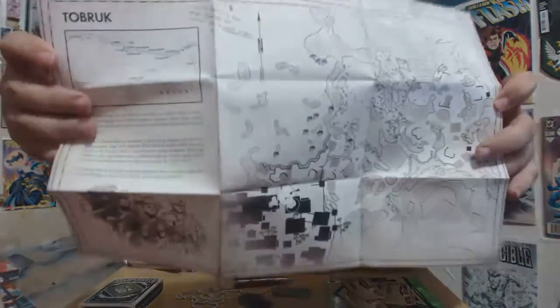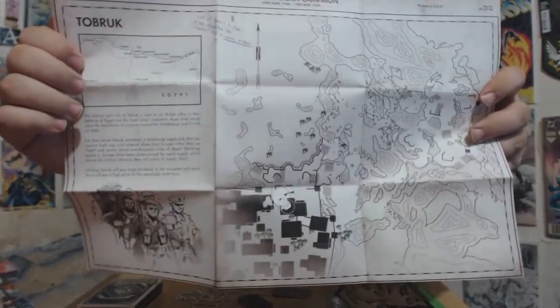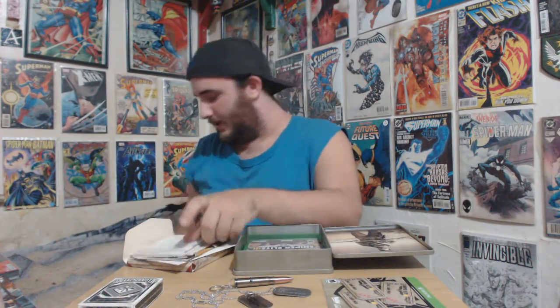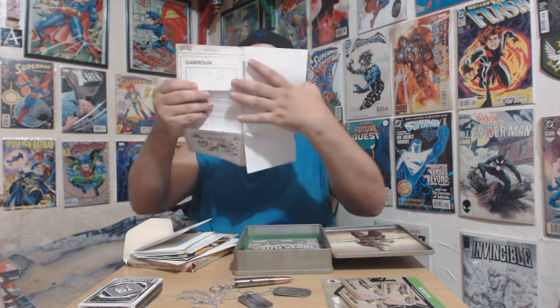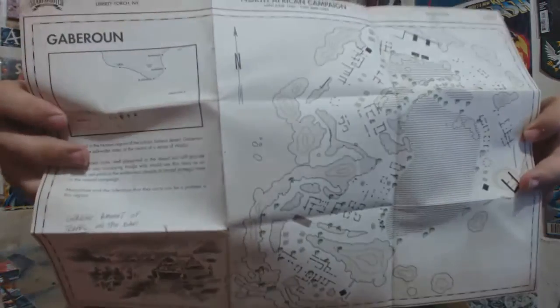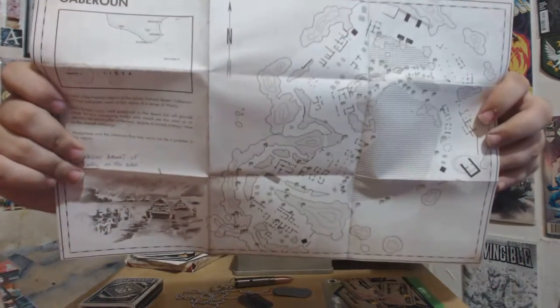Map 2. And final thing here, which is map number 3. I hate how this bottom's not opening up all the way.